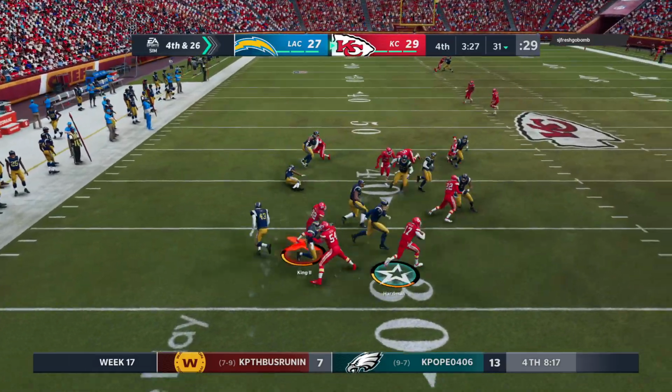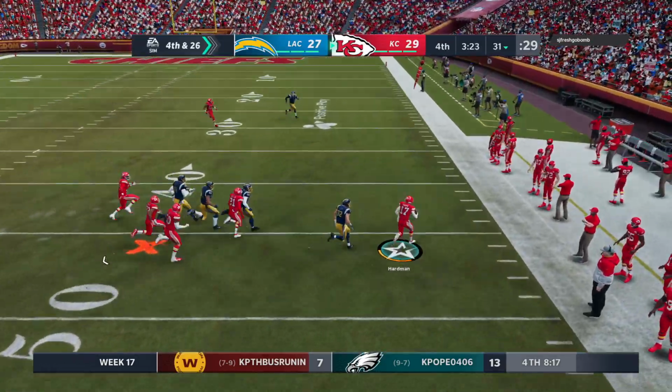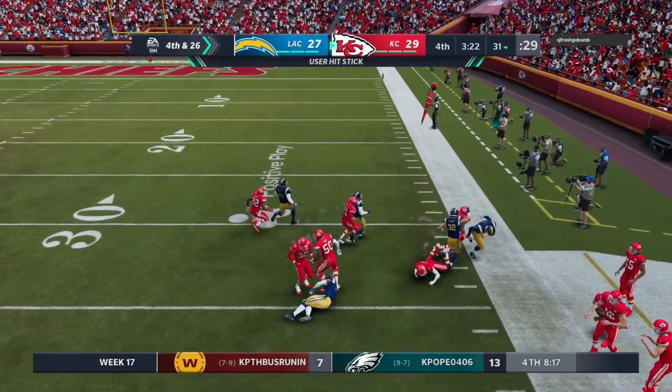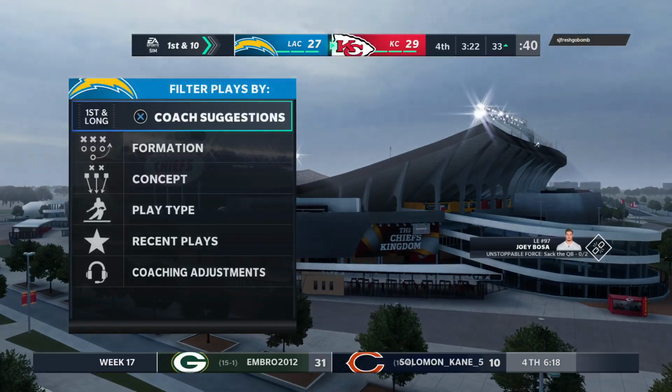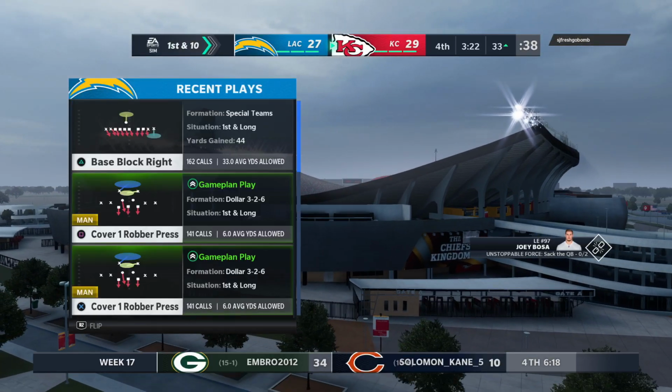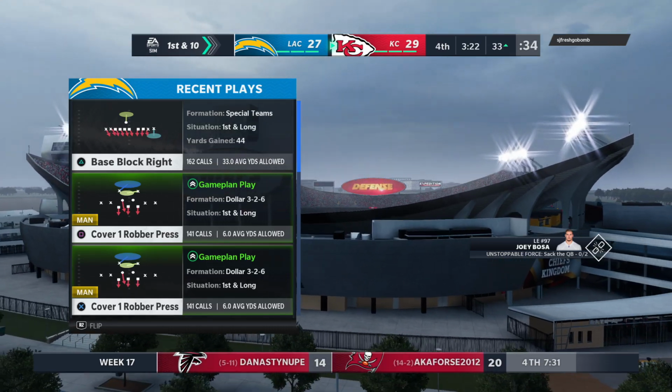Here's Hardman to return. He had his sights on the end zone, no doubt, but is brought down after a huge return there. And the Chiefs will have excellent field position here as they take over.